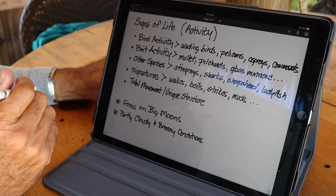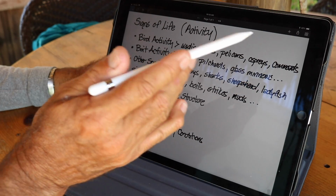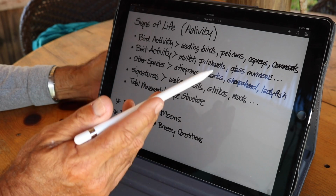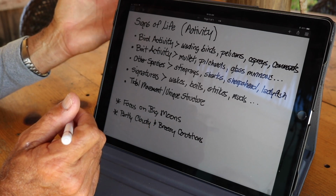Now let me show you my iPad and show you a few of the things that we just talked about, so that you will have a visual to remind yourself, or maybe even you save this snapshot and you use it the next time you're on the water. You're looking for that bird activity, the wading birds, pelicans, ospreys, and cormorants. The bait fish activity, mullet, pilchards, glass minnows, or seeing flashing pinfish in the grass.